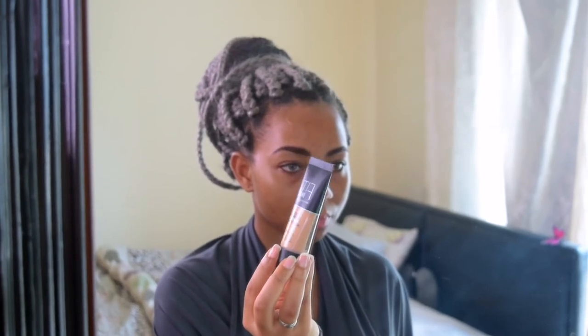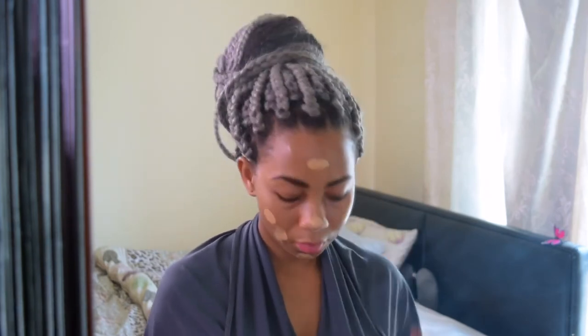Then I go ahead with my Maybelline Fit Me Matte Poreless Foundation in shade 220. And I just apply that to my finger and apply to my face. Then I also add the L'Oreal Glam Bronze Cream, which contains SPF 25, just to give me a sun-kissed glow. I'll be using my e.l.f. foundation brush to blend everything in into my skin.